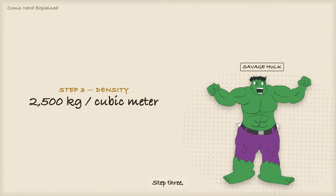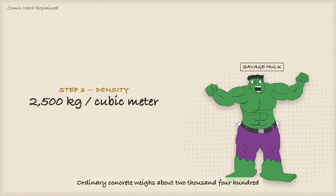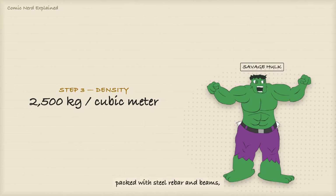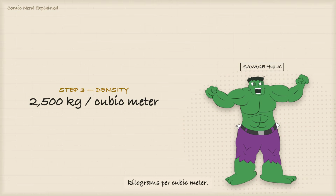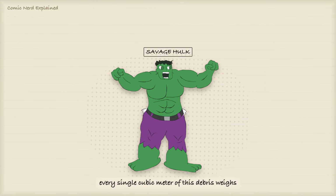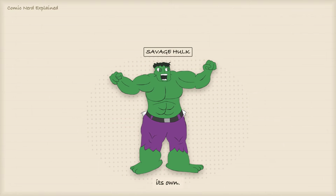Step 3. The density. Ordinary concrete weighs about 2,400 kilograms per cubic meter. But this is reinforced concrete, packed with steel rebar and beams, so we will use 2,500 kilograms per cubic meter. In plain terms, every single cubic meter of this debris weighs about 2.5 tons all on its own.